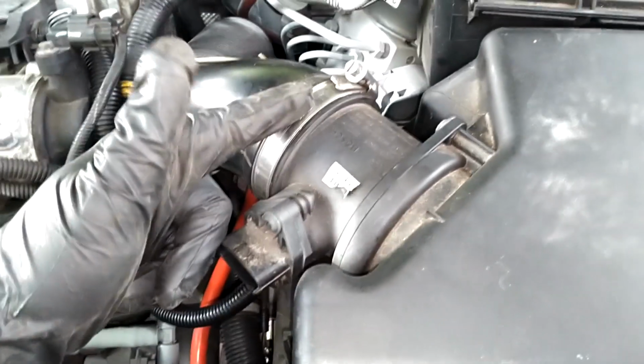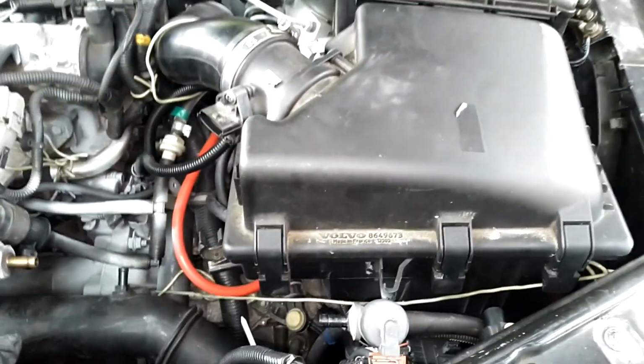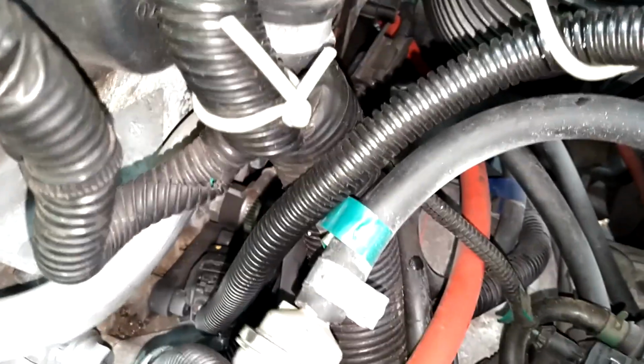I don't think it has any hardware attaching it in here, but I am going to have to take this clamp off this air sensor. Then I'll be able to lift this out. Be careful you don't snatch any wires out when you pull it out. As you can see, I pushed the air box aside. That's also going to let me get this coolant hose from back here. So I'm going to leave it like that.